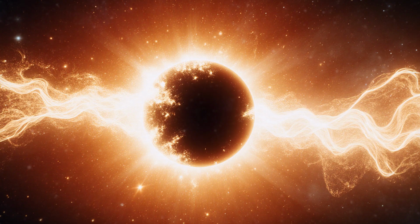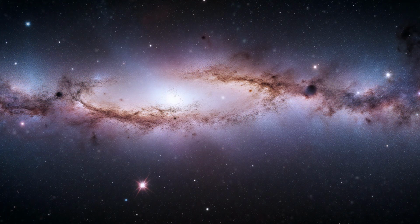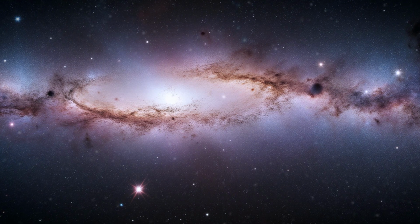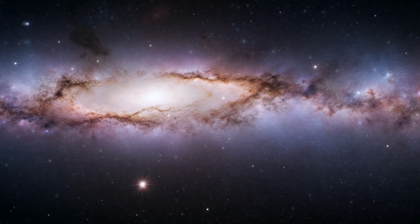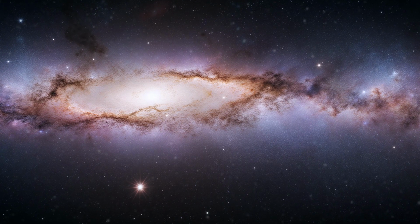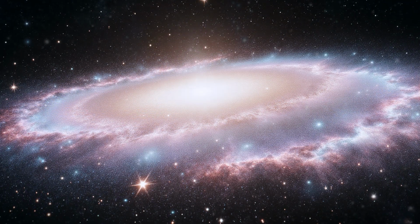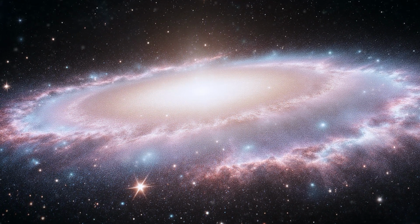Many of these dwarfs are satellites of either the Milky Way or Andromeda, orbiting the larger galaxies. The Local Group is gravitationally isolated from other galaxy groups, meaning that its member galaxies are bound to each other and not being pulled toward other massive structures by gravity. This isolation makes the Local Group a relatively simple system to study, free from the complexities of dense environments like galaxy clusters.